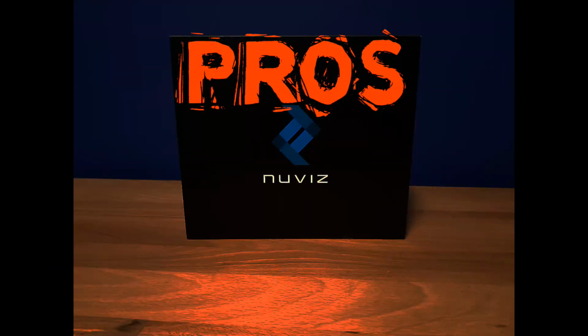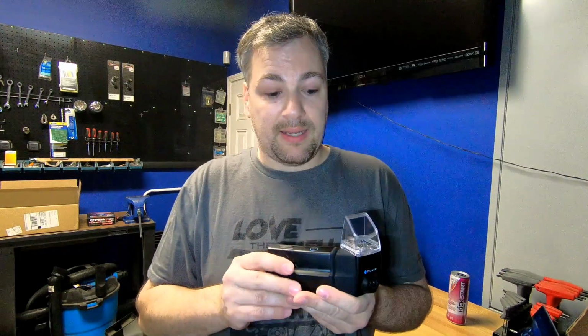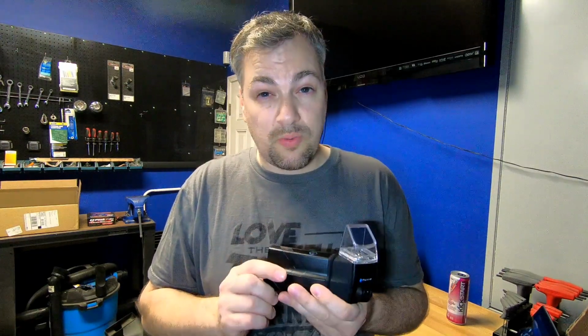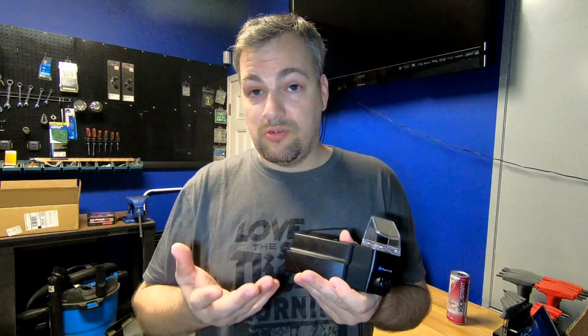Now, let's get down to the good parts. I gotta give you the good as well as the bad. Let's start with the pros. Nuviz is really the only heads-up display out there for motorcycles. It's compact, the battery lasts an extremely long time. I took this out for an hour and a half and it only dropped it down to 80%.